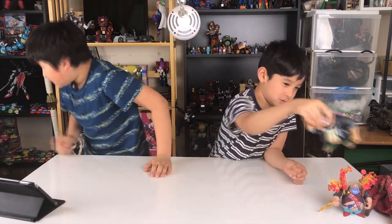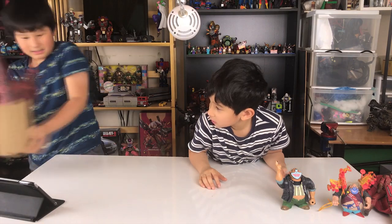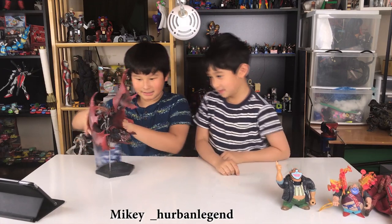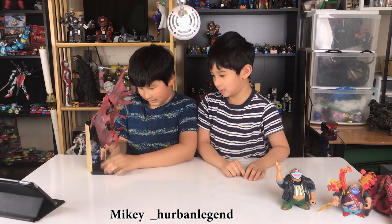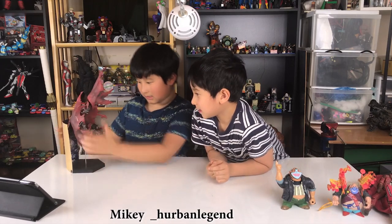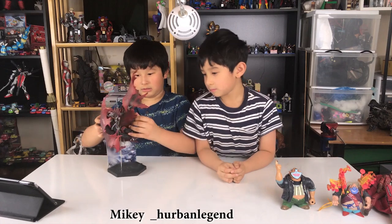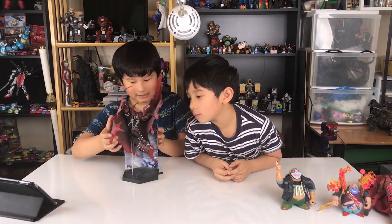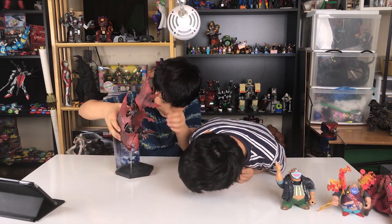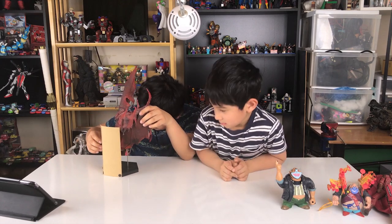Okay, double clown. This one. And shout out to Mikey because he gave this to my dad. And this guy got some chains. He's got these cool wings. And this is Spawn. He came with a background, which is cool. You can really kind of see it. It's like moon bats. I don't know how bats survive in outer space.